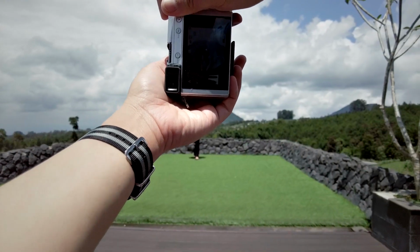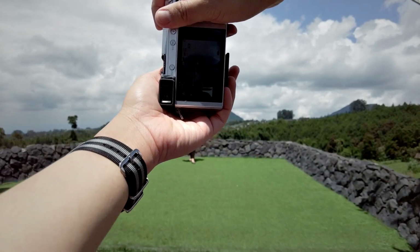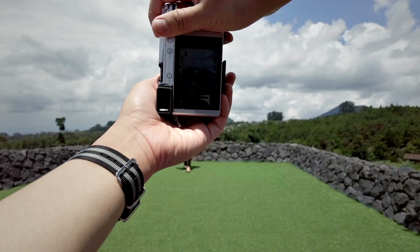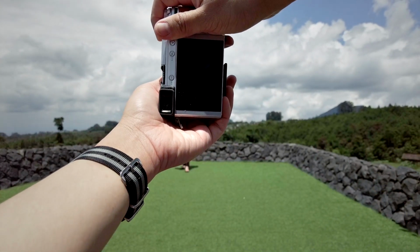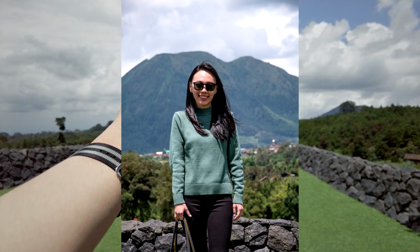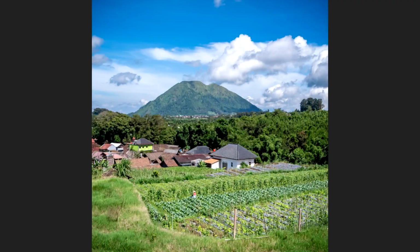I'm going to zoom out just a little bit and going to try to go a little bit closer to her. Vertical composition, focus, recompose, all that good stuff. I really like that. Yes, excellent.